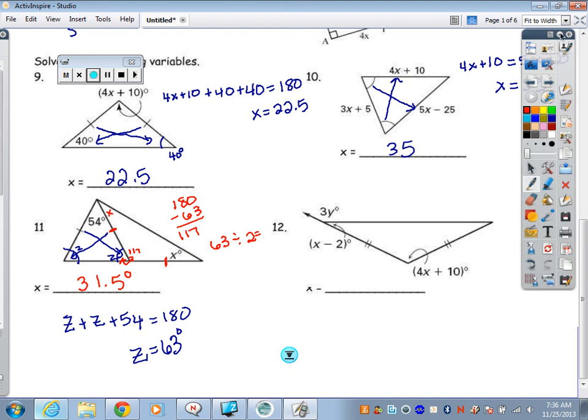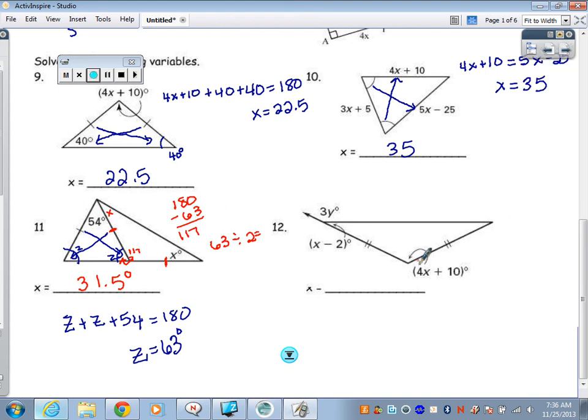Next one. Again, you have an isosceles triangle. This side is congruent to this side. Therefore, these two angles are congruent. So this angle is also x minus 2. Three angles inside a triangle. Notice that that angle is outside the triangle.